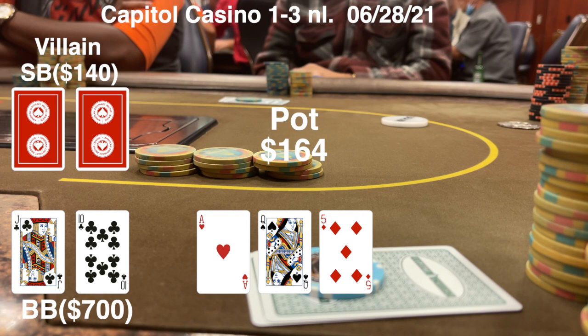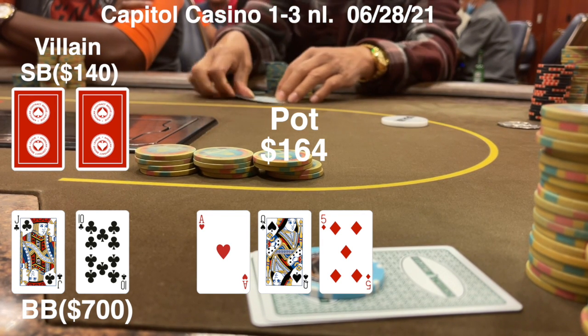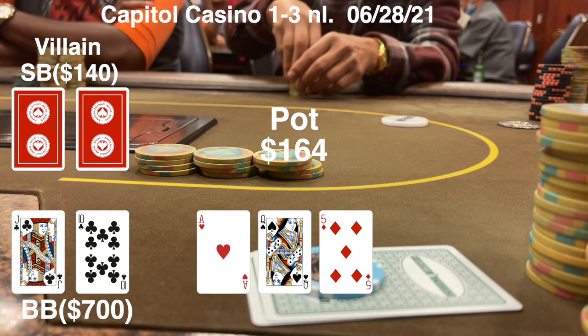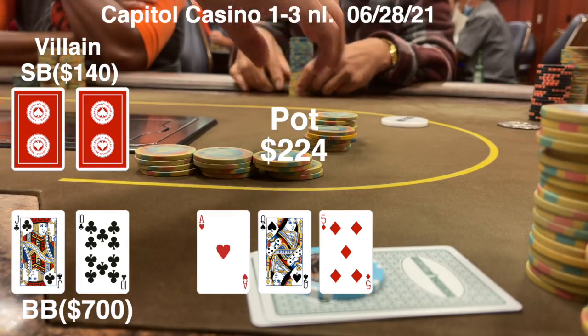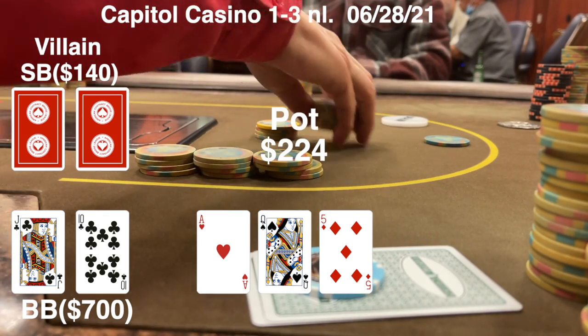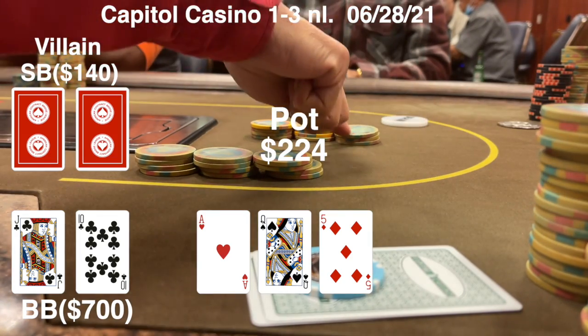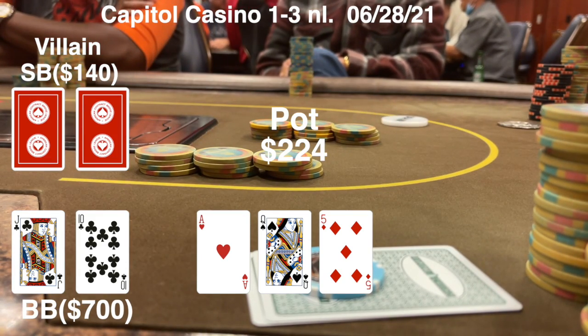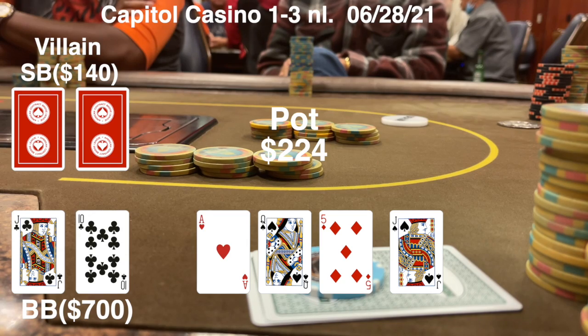First person ends up folding. Second person ends up folding. Last person in the small blind puts in the damn call. So this player probably wouldn't be calling. The board is so dry, he has to have an ace. Not only that, he has a very short stack, and I don't think he's going to be bluffed.